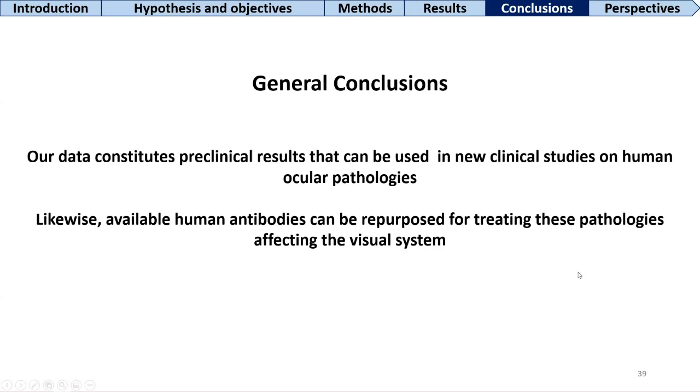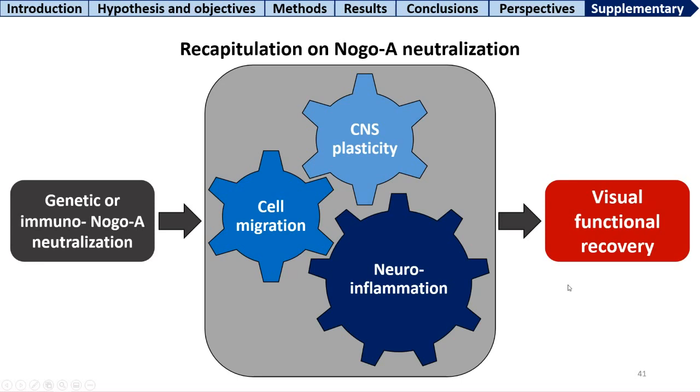And so to recapitulate all this, either the use of genetic or immune neutralization of Nogo-A has been shown by other teams to affect cell migration or plasticity in the CNS. Here we show that it also affects neuroinflammation, and all this leads to the visual function recovery.